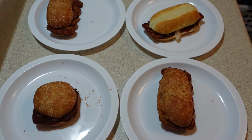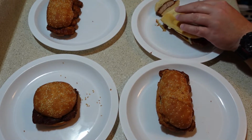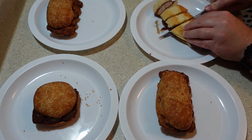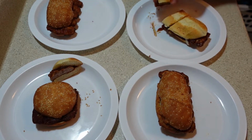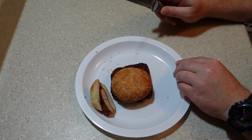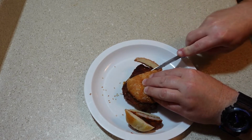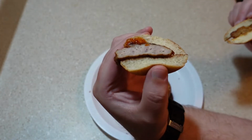So to test each sandwich individually, I'm going to cut off a piece of McRib and eat a piece of each of the competing sandwiches. So first, I'm going to try the Fast Bites sandwich. So here's the Fast Bites, and here's the McRib.